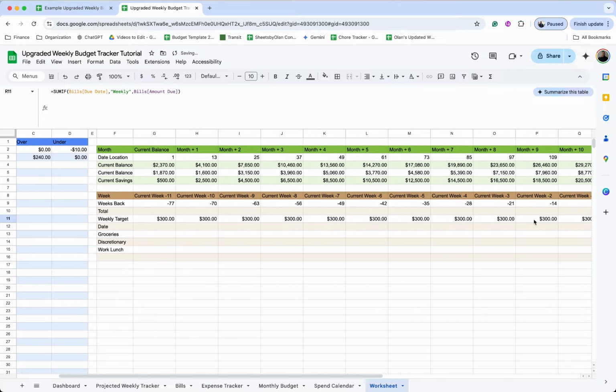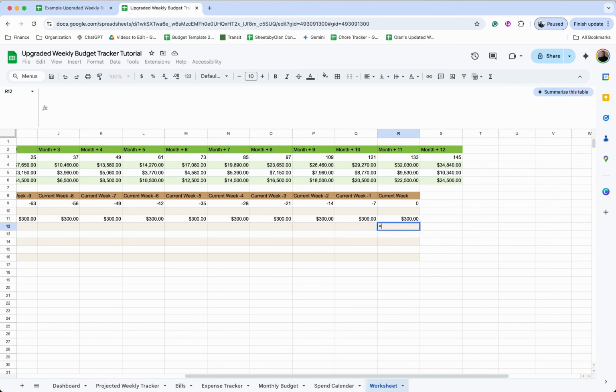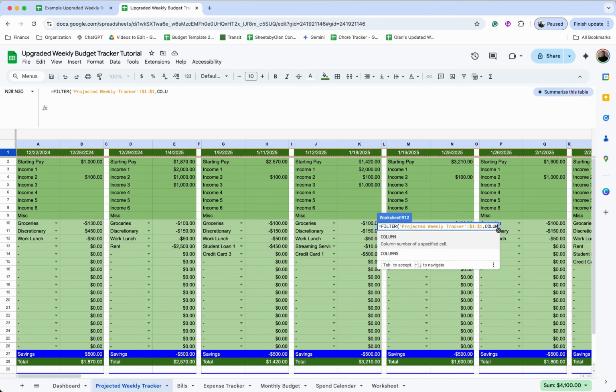And this will be the same thing over and over again because there is no variable information. It's simply tracking what the amount due is for what's budgeted. Now for the date, we're going to start over here in cell R12, and type equals filter, open parentheses. Go to our projected weekly tracker and select the first column. Go ahead and anchor that in. Comma, column, open parentheses. Select that first column and anchor that in again.